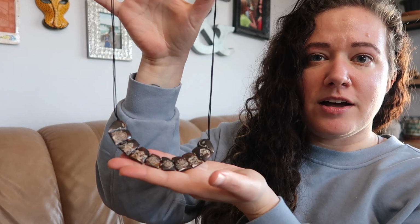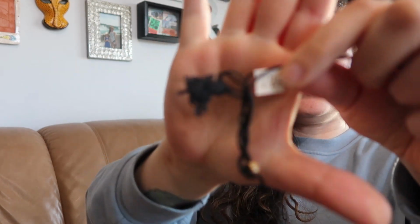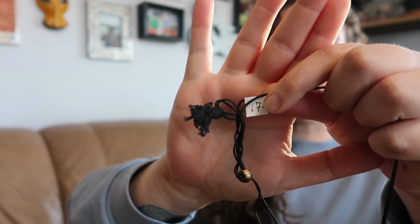So let's get started. I do also want to say that I bring a lot of these pieces to my antique booth, and they do pretty well for me there. Sometimes like the non-branded items. So this one also appears to be unbranded. It did have a handwritten $17 sticker on it, if you can read that.